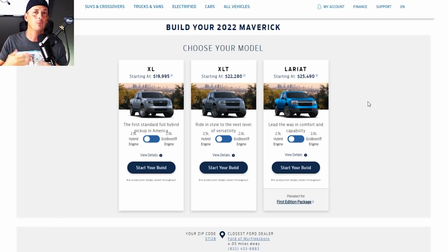And I'll be honest, we're going through this website all together for the first time. I've not gone through this website at all. I understand Ford's build and price website, but I wanted to do this so you guys could see what I'm actually doing in real time.